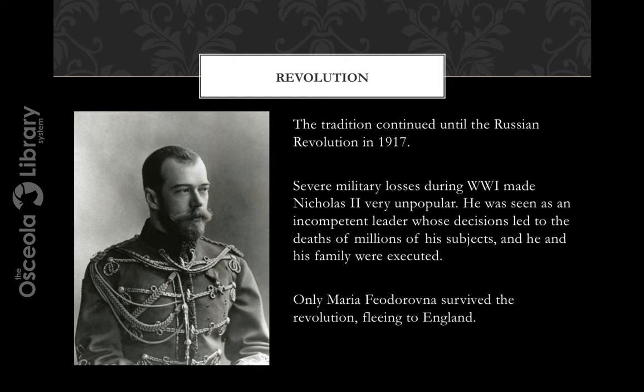The tradition continued until the Russian Revolution in 1917. Severe military losses during World War I made Nicholas II very unpopular. He was seen as an incompetent leader whose decisions led to the death of millions of his subjects, and he and his family were executed. Only Maria Theodorovna survived the revolution, fleeing to England.